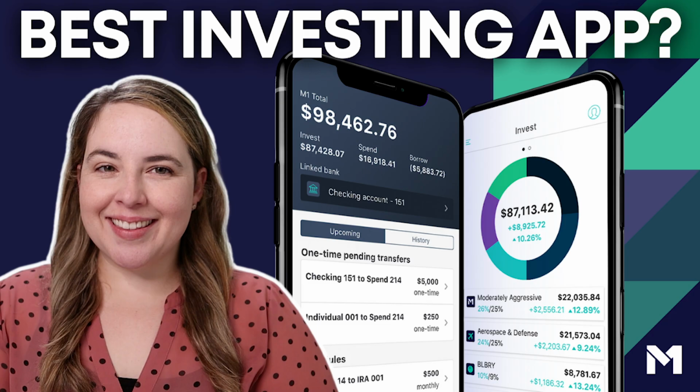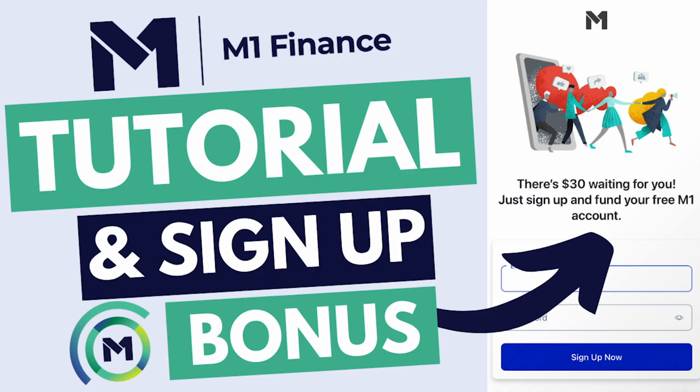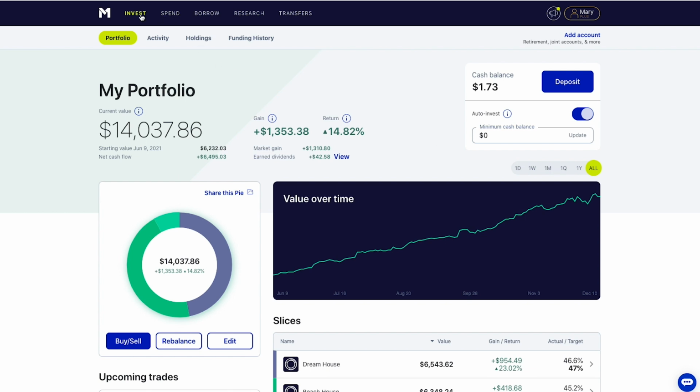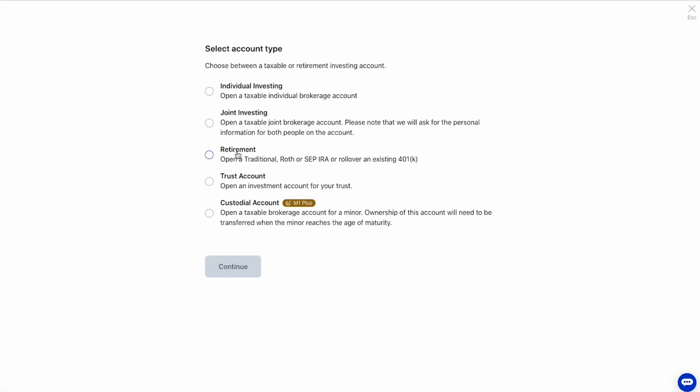And it's really simple to create pies. I have videos on how to actually use M1 Finance if you want to look at those. But when you open up a Roth IRA, it's very simple. If you already have an account, you just go to add an account, and then you go through the process of adding a Roth IRA.